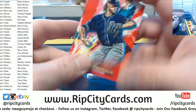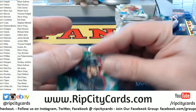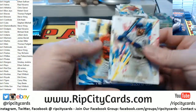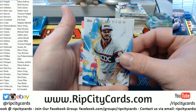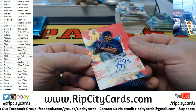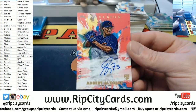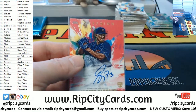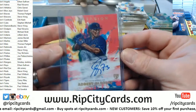To 75, Paddock for the Padres. Arenado, Rockies in green. Nola, Arenado, Acuña, Cease. It's not for one of Raul's teams. It is instead 60 out of 99, Adbert Alzolay for the Cubs. So Raul kind of screwed the pooch by not getting the Cubs in this one as well.